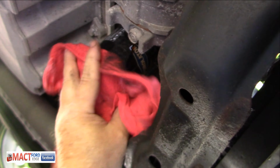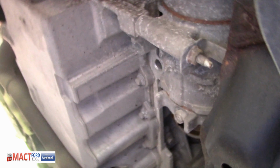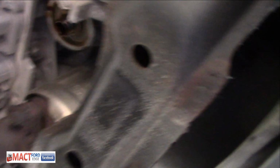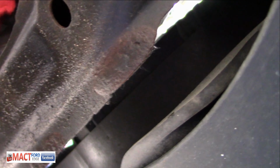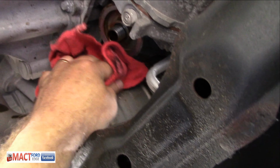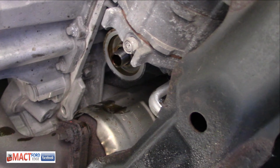Oh, if we can just get it off. There we go. Got that off of there. Wipe her down a little bit. Clean her up. Standard oil change, but we're using a different oil.